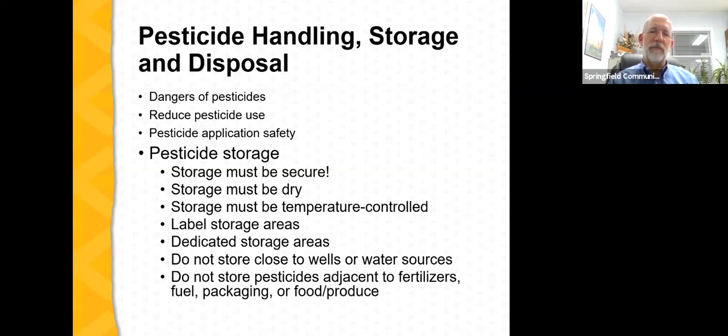It's a good practice to have pesticide storage areas that are temperature controlled to keep pesticides from freezing or becoming too warm. Make sure that you label storage areas so that everyone knows what is inside that area. Make sure that it's a dedicated storage area. You don't want to store pesticides in areas where they could unknowingly contaminate other things. So it should be a dedicated storage area. It doesn't necessarily have to be a separate building, but it could certainly be an area within a building, but it needs to be a dedicated area.